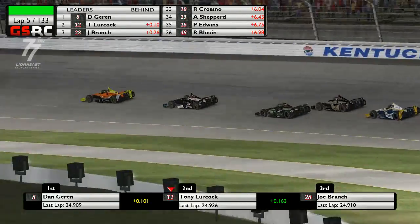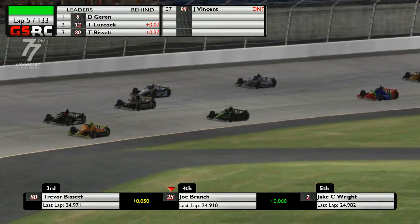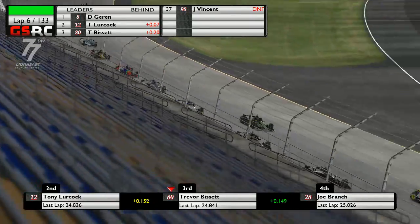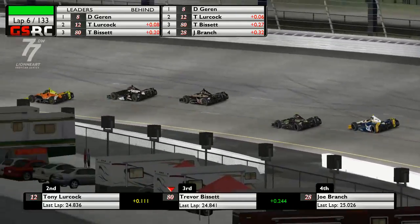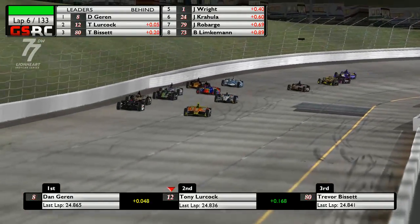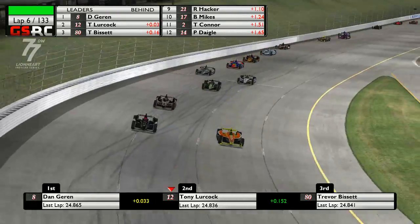Jake Wright, he started up there. He's sitting back there in 5th. We know he's just kind of a snake in the weeds right now. He's just lurking, waiting to make his maneuver, getting through the field, but move Trevor Bissett up there to position number 3. I'll tell you what, that strategy by Guerin is not sustainable at this track. He's going to have to get off that lower line at some point, start taking care of that car.